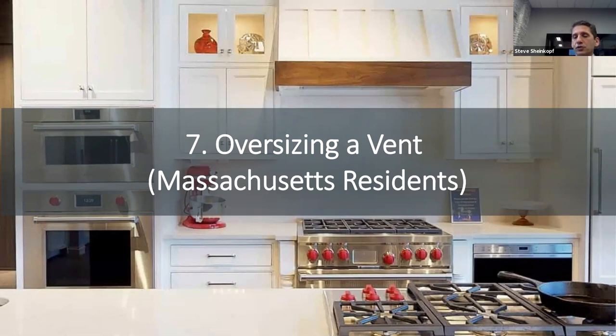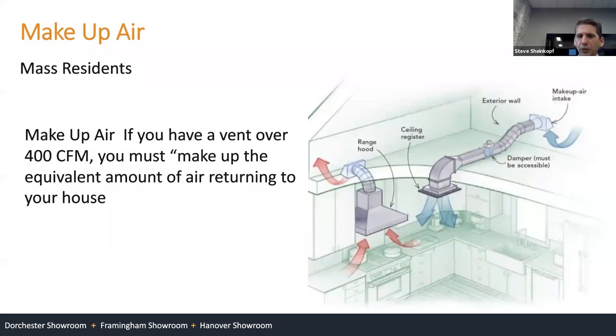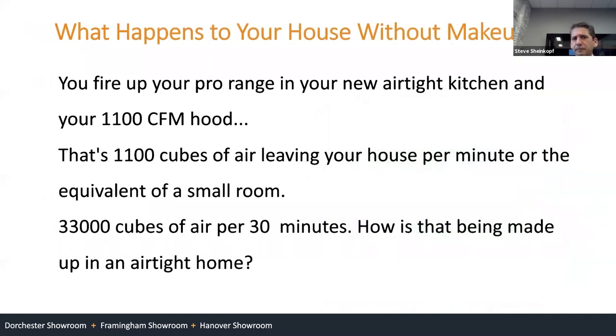But I think makeup air is really important. I know there's a lot of California, New York people on this call. And I want to show you why. By the way, this is the makeup air law. This is how you do it. Think about this, right? What happens to your house is, you know, 1100 CFM, and we throw these terms out without understanding what 1100 CFM is. It's the equivalent of a small room, right? So if you're evacuating, say you're in New York, a small room every minute, that's 33,000 cubes of air for 30 minutes.